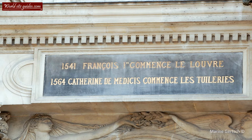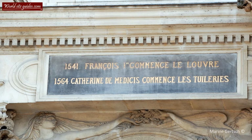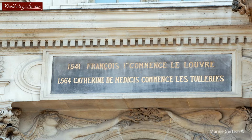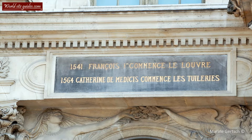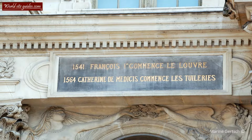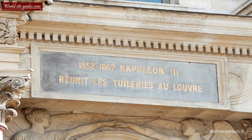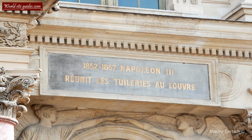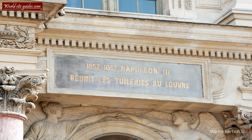If you take a look next to the main entrance to Pavillon Sully, you will see an inscription on either side. The left one says that in 1541, Francis began the construction of the modern Louvre. Underneath, you can read that Catherine de Médicis, wife to Francis' second son, founded the Tuileries Palace in 1564. The inscription on the right side tells you that Napoleon III united the Louvre with the Tuileries between the years 1852 and 1857.